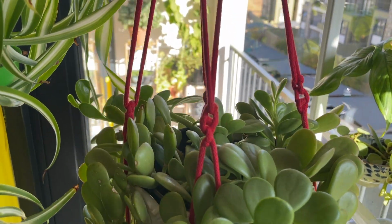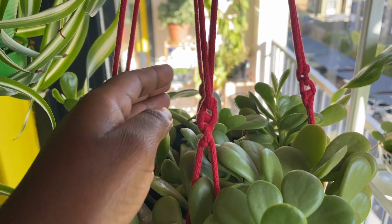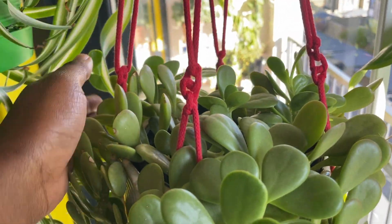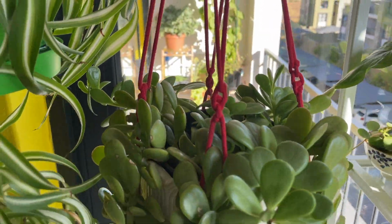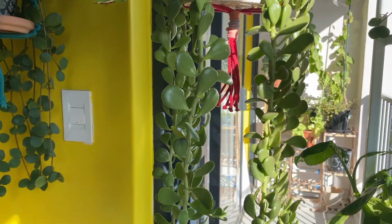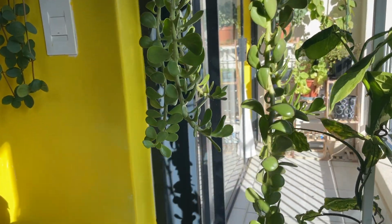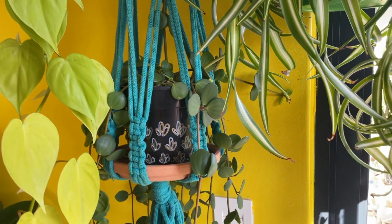This plant is popping up. I think 1, 2, 3, 4 new plants by itself, which is incredibly exciting. And it has these very, very long locks.